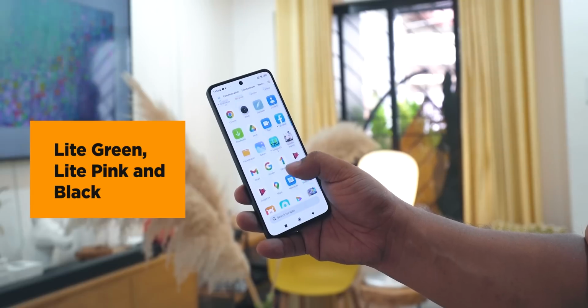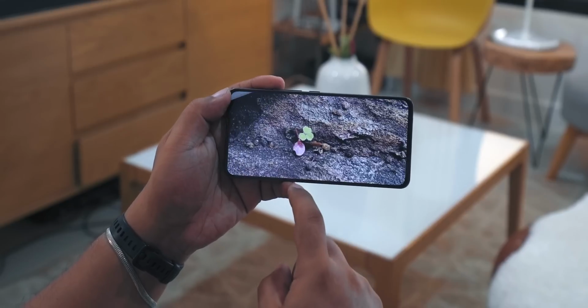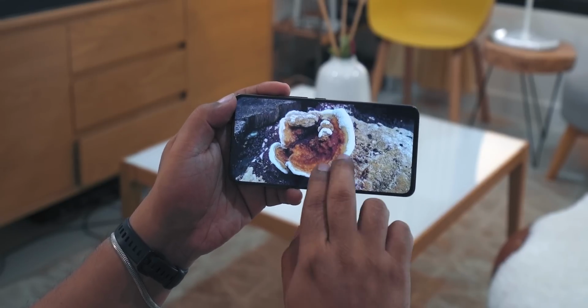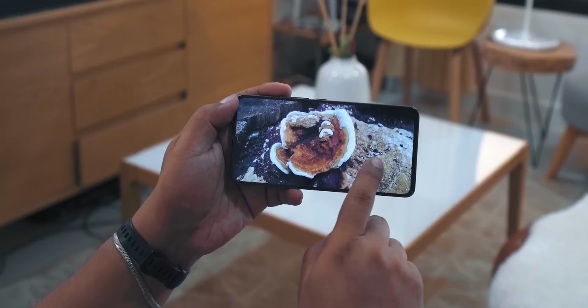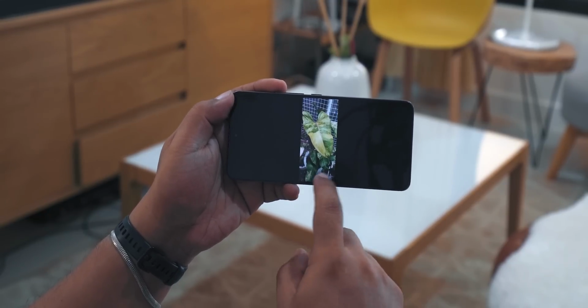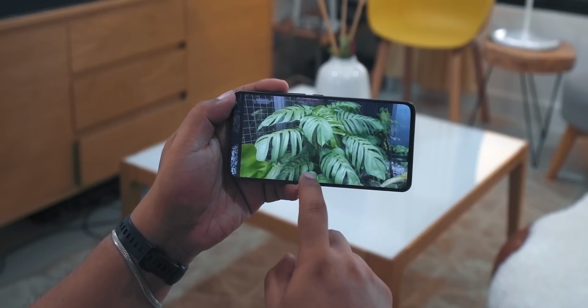Is it a good phone? Well, for its price, definitely. It's actually a pretty well-rounded mid-ranger phone. Is it better than the Redmi Note 11 Pro Plus? That's still up for debate. Would you want us to do a side-by-side comparison between the two? We'll see what we can do.